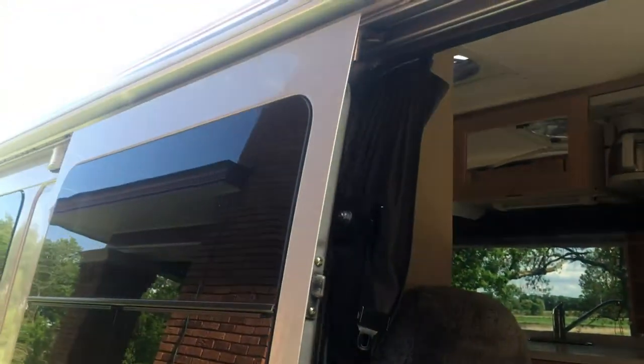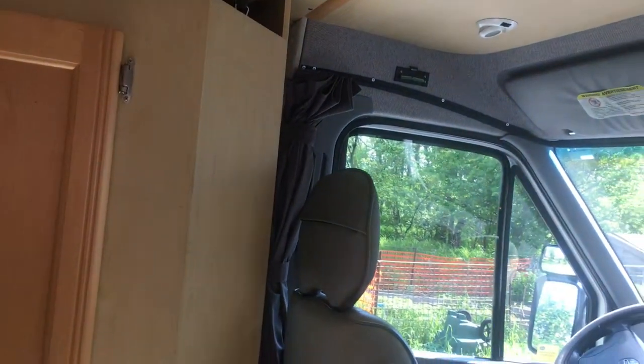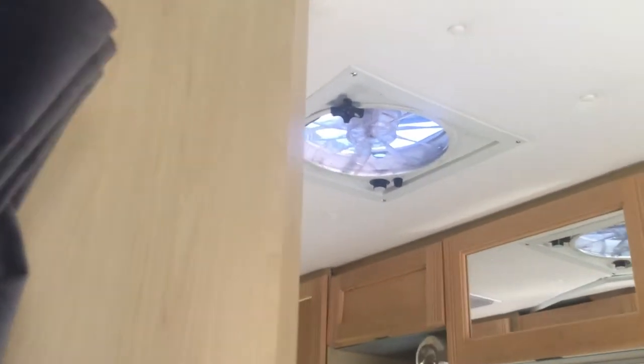You have an exterior awning that is controlled by electrical switch inside. Switch. This controls the awning. You have privacy curtains all the way around for the front windows, the windshield. Side windows have shades. They also crank open for ventilation. You have a roof hatch that opens to allow fresh air with a fan.